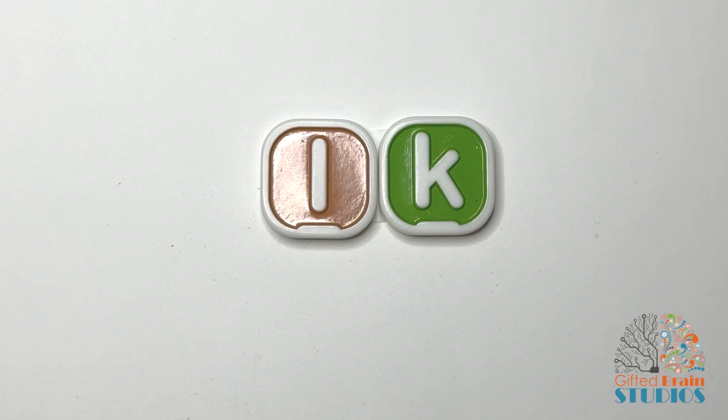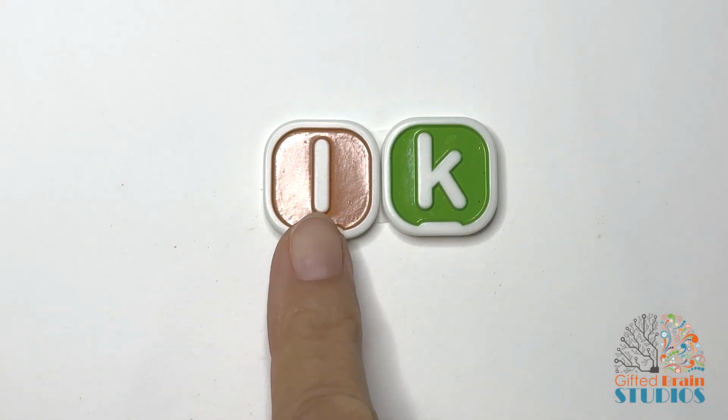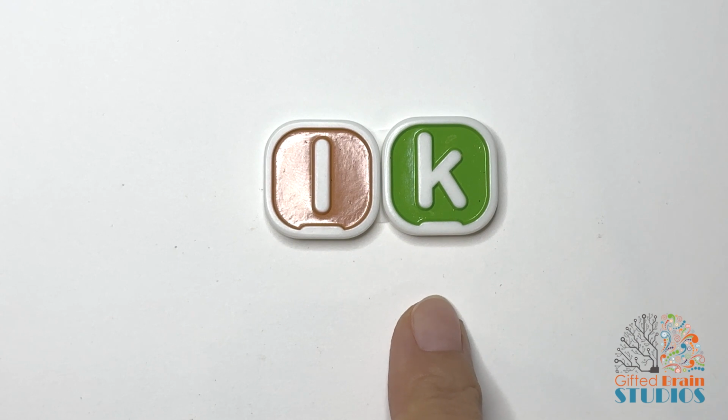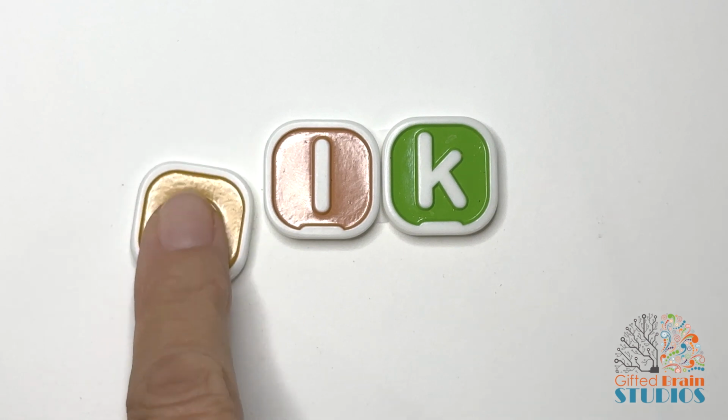This is final consonant blend LK. L sound is L. Say it with me. L. K's sound is K. Say it with me. K. And we're going to put that at the end of words.